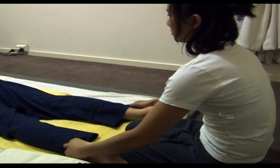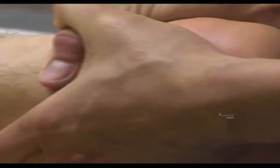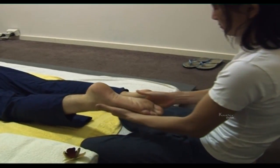Taylor is a traditional Thai massage therapist who was trained at Wat Po Traditional Medicine School. She begins her sessions by saying hello to her client's body, as she puts it. She just wants to let their body know that it's going to be touched.